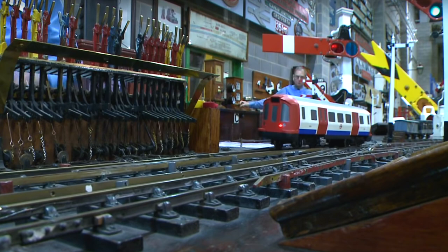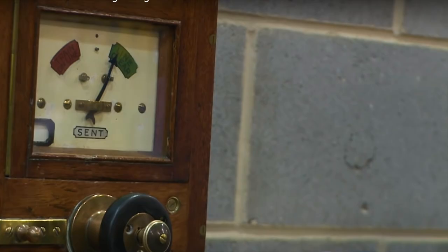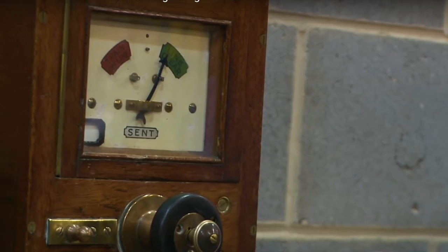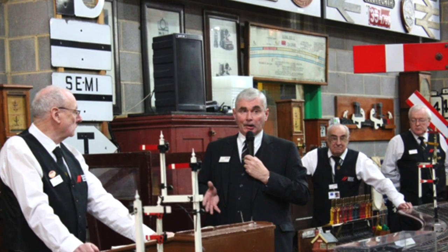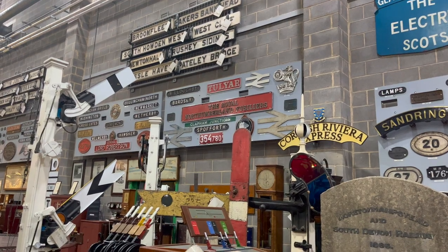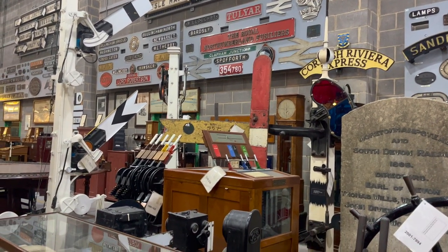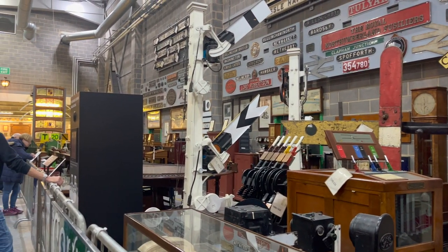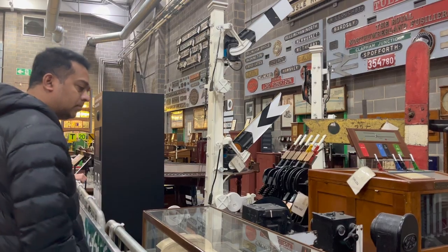This interactive exhibit allows visitors to step back in time and gain a deeper understanding of the intricate art of railway signaling. Visitors can witness the operation of a bygone era's signaling equipment, such as semaphores and signal levers, in action. Knowledgeable staff provide insightful demonstrations, explaining how these systems were used to control train movements and ensure safety on the tracks. The Lancashire and Yorkshire Signalling School Model Railway is not only a delight for railway enthusiasts, but also serves as a valuable educational resource, shedding light on the fascinating history of railway signalling and its importance in the evolution of rail transportation. The L and Y signalling demonstration is not offered on a daily basis.